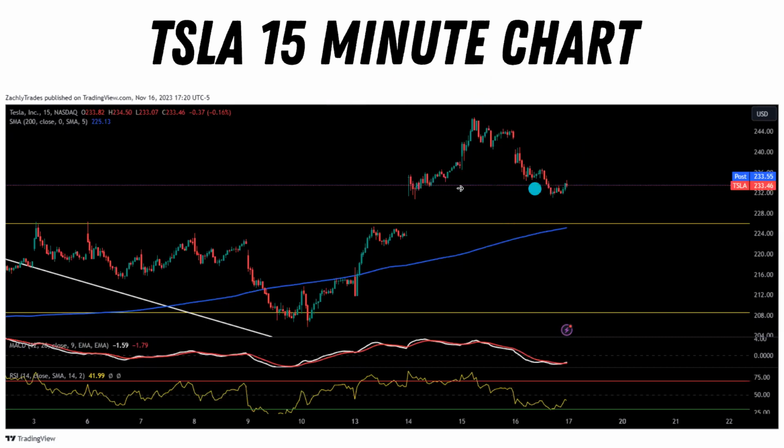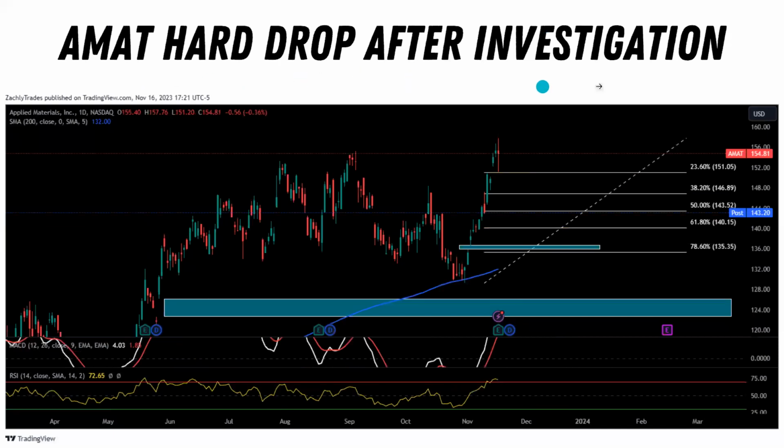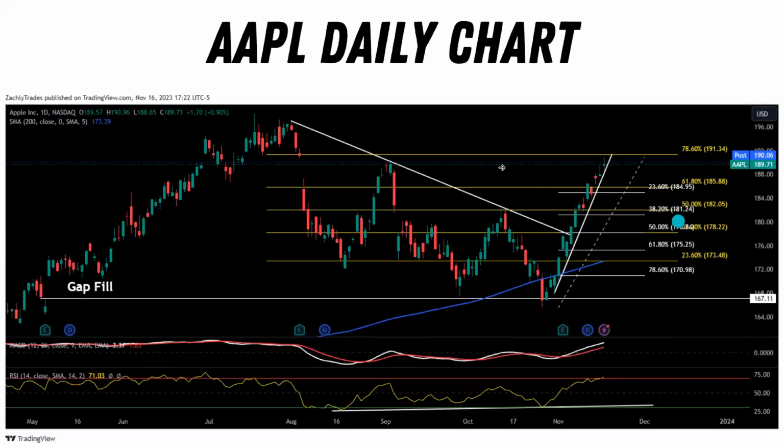Looks a little bit scary, right? I'm kind of seeing a head and shoulders right here. AMAT just had a hard drop after its earnings report. There's also talk of an investigation, and you can see it went from 154 at the close to 143 post-market. There are two gaps down to fill. Now, obviously, there's going to be a massive gap to the upside to end up filling, but the big question is now, will we have enough downside pressure to actually start filling some of these gaps lower?